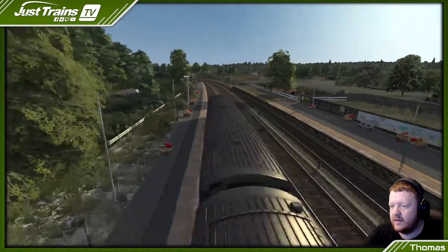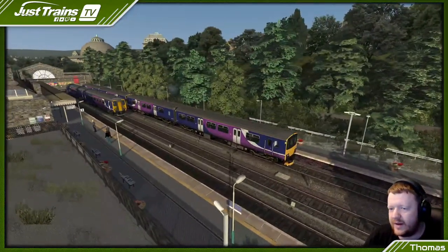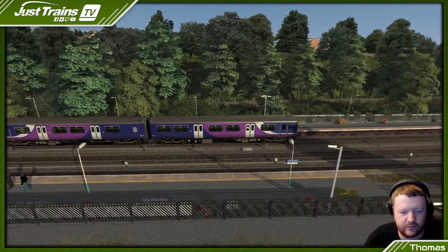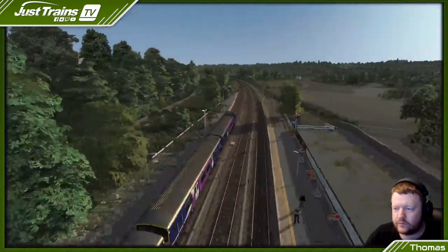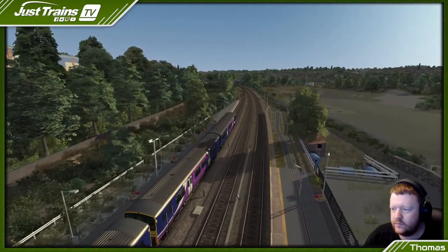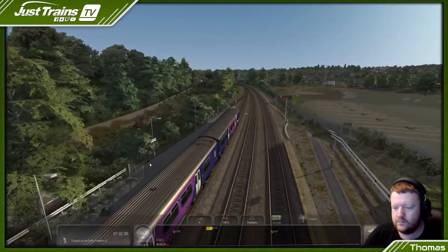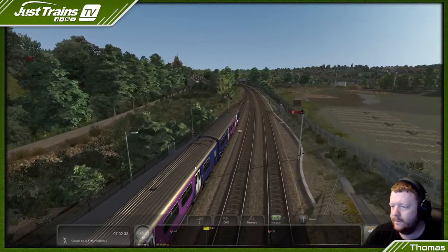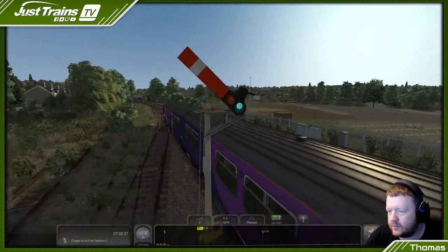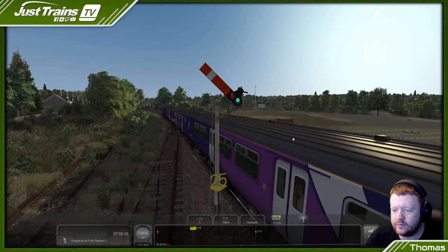I'm going to spend a good amount of time out of the cab as well, just so you can see what's going on. Nice new number of semaphore signals. It's also interesting as well, like this one for example. Interesting post arrangement.